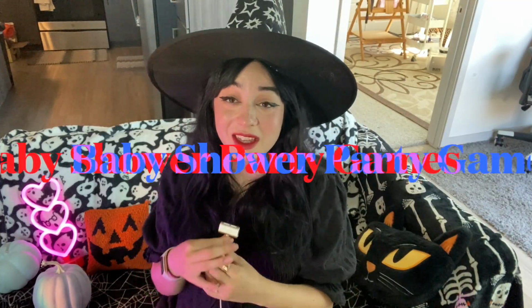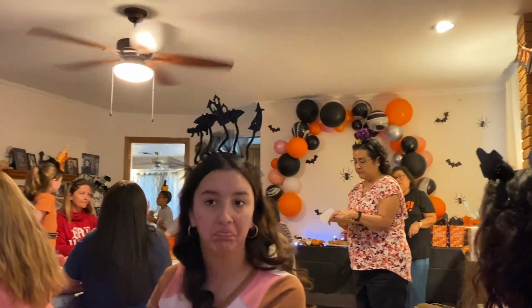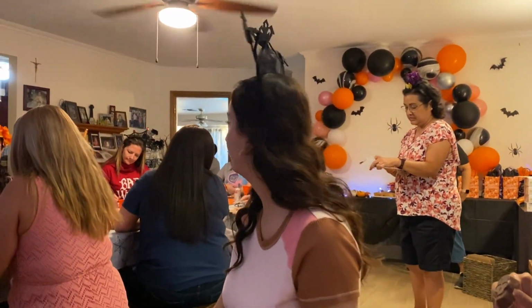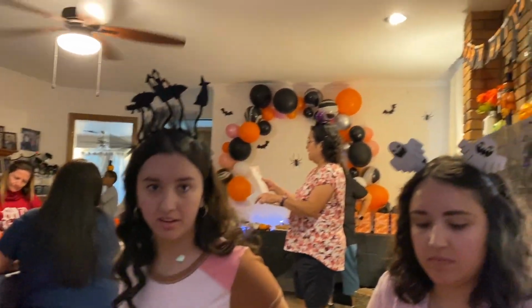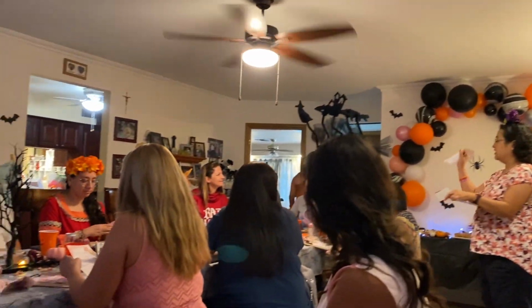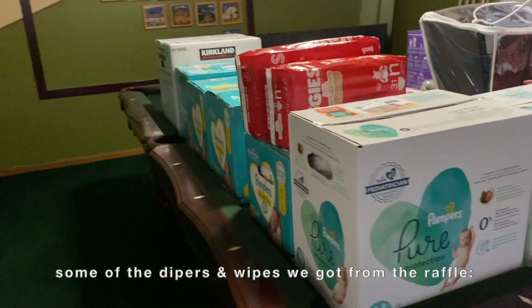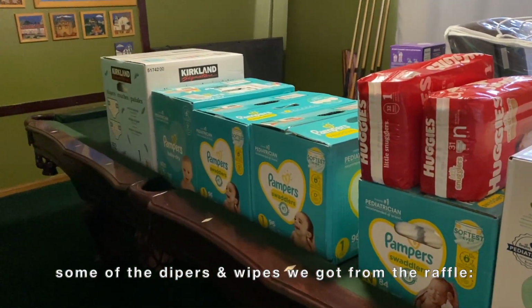And we had plenty of games that we had planned for the baby shower. Before people even came, we did a diaper raffle or a baby wipe raffle, where if you bring, I think, a box of diapers or a box of wipes, then you can put your name down to be put into a raffle and win a prize. So a lot of people participated in that, so we have a ton of diapers and wipes. I heard it was a really fun idea to do for your baby shower, and so I'm really glad they were able to do it.